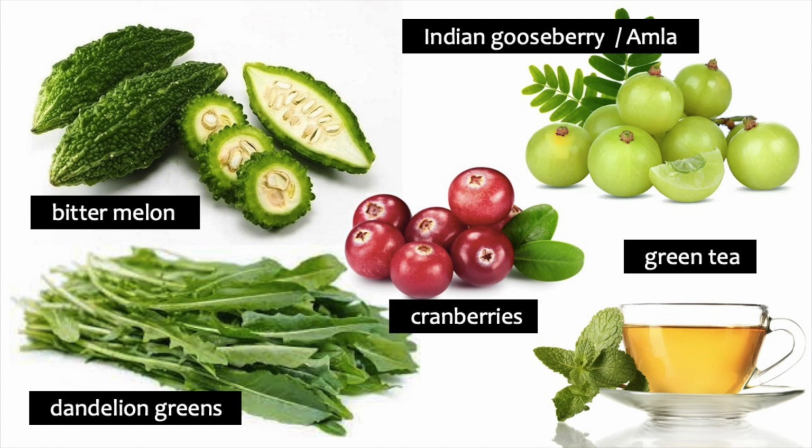I have two words for you: diet and exercise. You should eliminate refined carbohydrates from your diet, remove corn, junk food, foods that are high on glycemic index. Instead, eat more fresh fruits and vegetables, especially cruciferous vegetables, and bitter foods like bitter melon, dandelion greens, cranberries, Indian gooseberry, and green tea. This will help clear out your body of toxins and promote your pancreas, liver, and kidneys to work better, which will help reset the body.